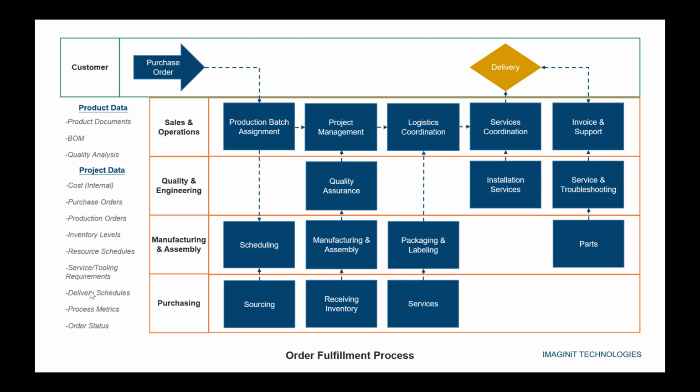So when it comes to modern order fulfillment, it spans multiple departments from sales and operations to engineering, production, and when you have key systems or processes in place that manage your product and engineering data, you'll see a lot more success. If you have issues managing that information, or it's not integrated, you're going to suffer from data silos, poor visibility, which often result in production bottlenecks, supply chain disruptions, and delayed deliveries.